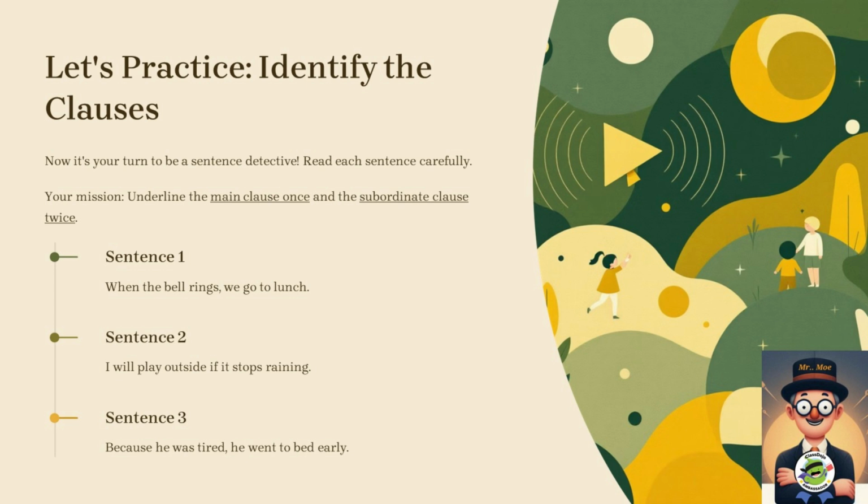3. Because he was tired is the subordinate clause. It explains why. He went to bed early is the main clause. It's the action. So, remember, main clauses are complete ideas, and subordinate clauses add extra detail. Spotting them helps you understand how sentences are built, and makes your writing stronger.